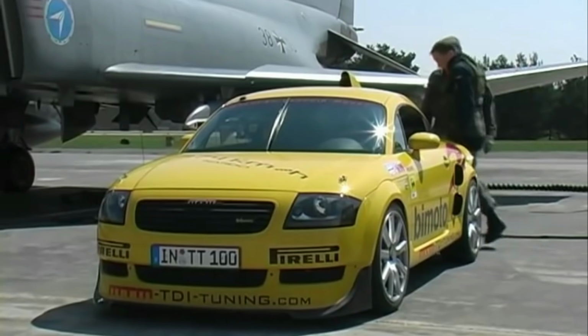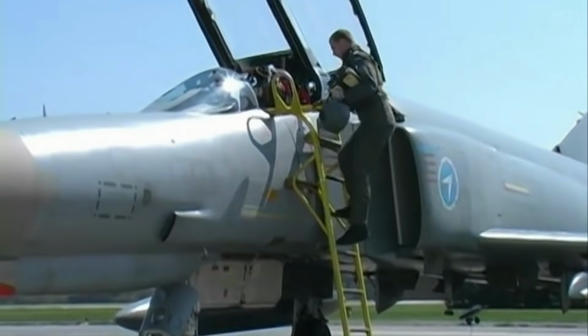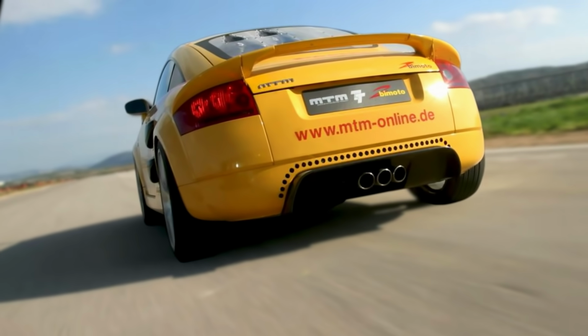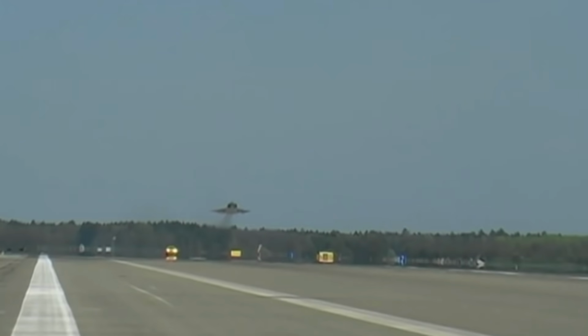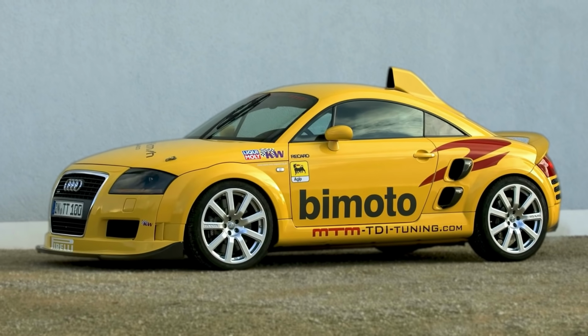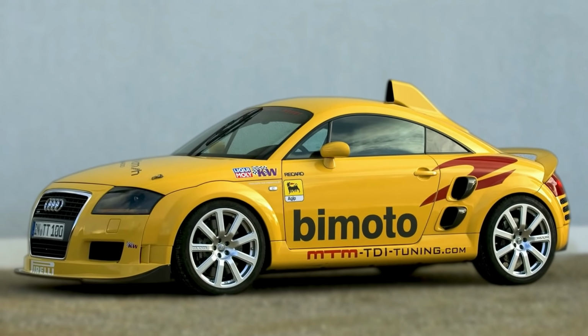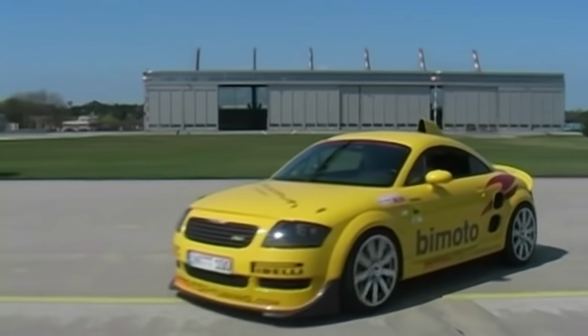And what better way to test out the speed of a car than to have it race against an F-4 Phantom fighter jet? We know what you're thinking. There's just no way this car could beat a fighter jet in a race. But it did, as you can clearly see it passing the jet on the runway. No one is sure what happened to this car, or if it even still exists, but that's one fast TT and one crazy modified machine.